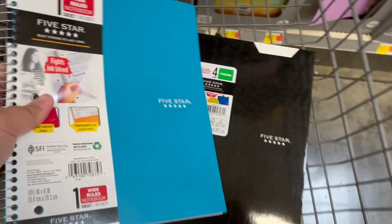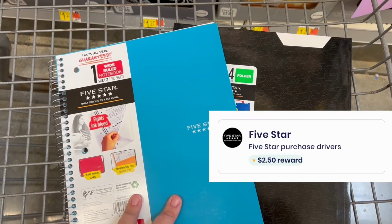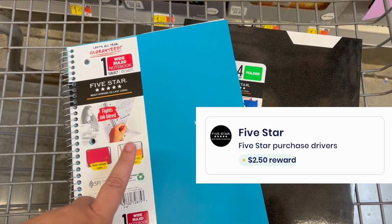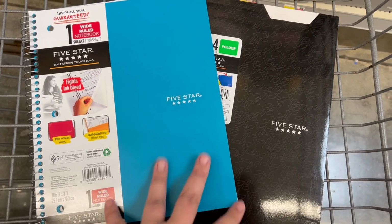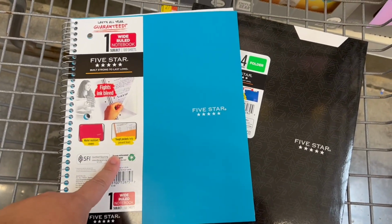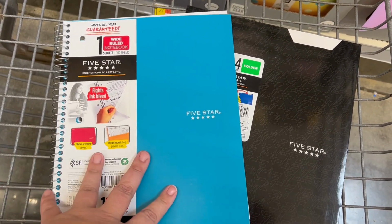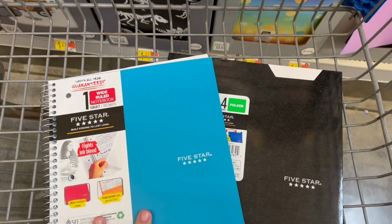So we're gonna get back $1 on Ibotta for both of these. I'm also gonna get back $2.50 from Brand Club for this guy here. I wouldn't get it for here or for getting 2 of them because the products are under $2.50. So that's why I grabbed this one here for $3.36. That way I will get the offer and it'll make both of these just $1.34.